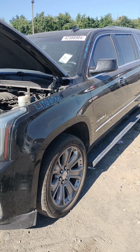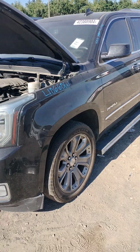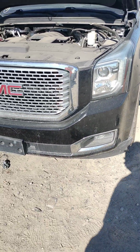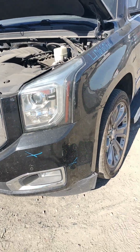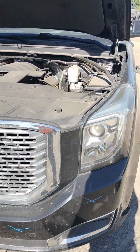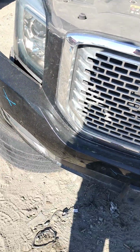Stock number 406, 60W. It's a 2016 Yukon XL 1500. It does have a key, it does not start. You can see the front fender is no good. The grill is good, headlights are good. Bumper's no good.